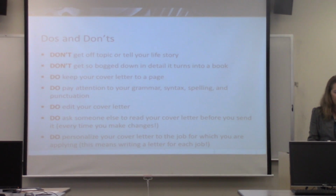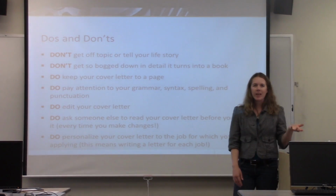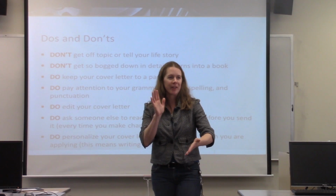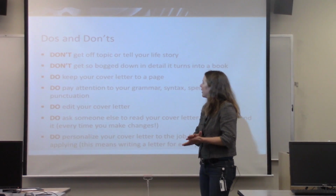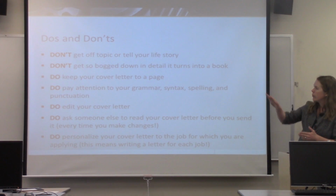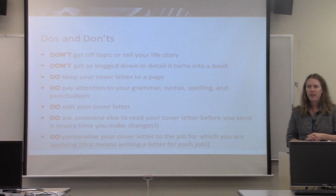There's some do's and don'ts here. Do not get off topic or tell your life story. You don't need to tell them about your hobbies unless your hobbies are directly related to the job that you're applying for. Don't have to tell them about your family. In fact, those aren't even things that you need to talk about in an interview. So don't tell them your whole story and get too broadly off topic.